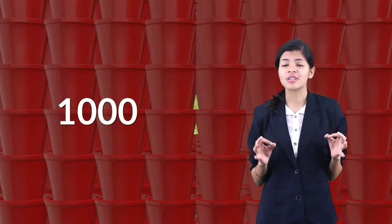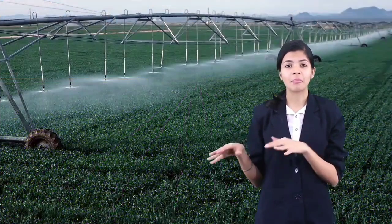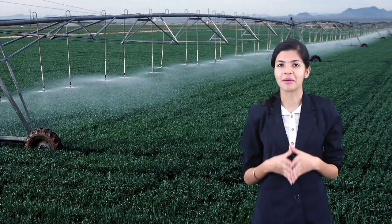So, how do you think farmers provide this water to their croplands? Do they carry buckets of water to the crop field? Just imagine, it would take thousands of buckets to water a single cropland. So, farmers use various techniques and tools to water their plants at different intervals of time.